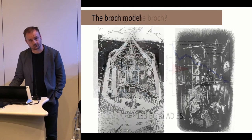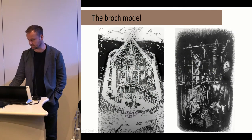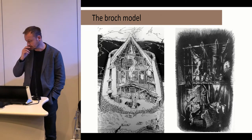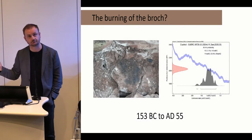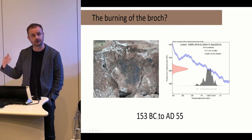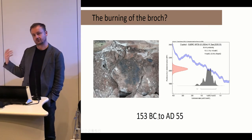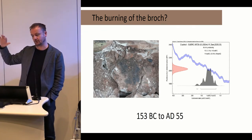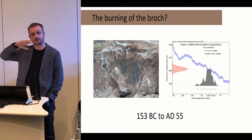If you imagine this is Clachtoll, and it's not, we did some remedial work here under the supervision of Historic Scotland, Historic Environment Scotland. And while we were doing it, we managed to uncover a bit of the scarcement. We found there was burning on it, on the scarcement. And so three or four years ago, that's what the radiocarbon date came back at. So it suggested that there was some burning activity on the scarcement round about the birth of Christ. Okay?